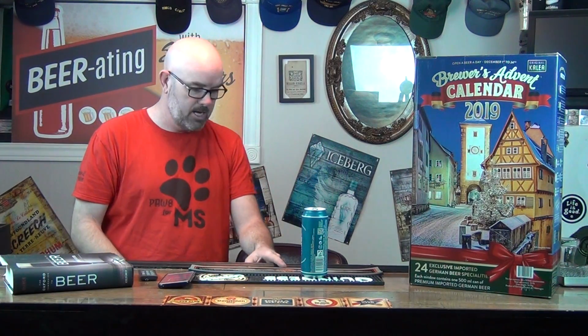They've got a Weisse beer, and a Berlin Weisse, so I'm not quite sure which one it is, so I'm not even going to bother with that. I'm just going to crack it open, pour it up, and go from there. And since it's a wheat beer, I'm going to use my wheat beer glass.